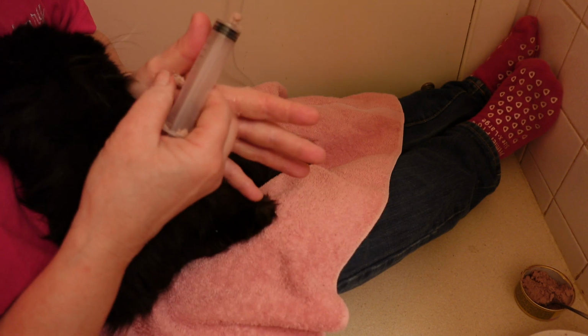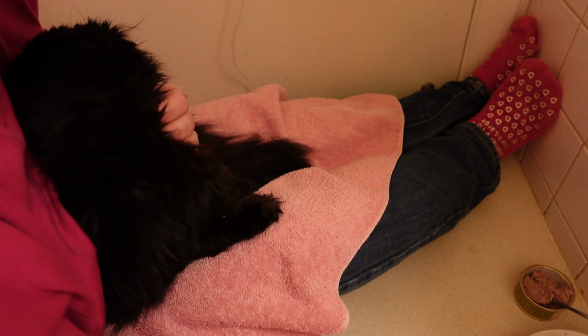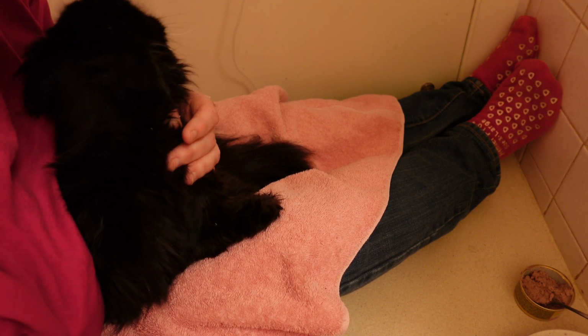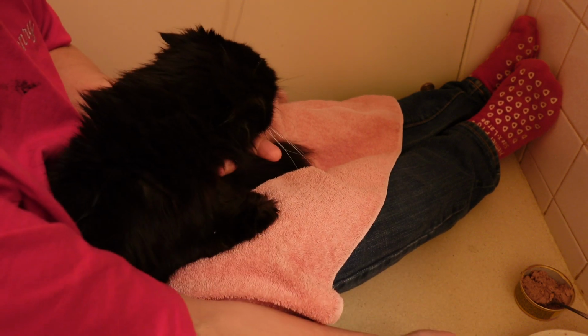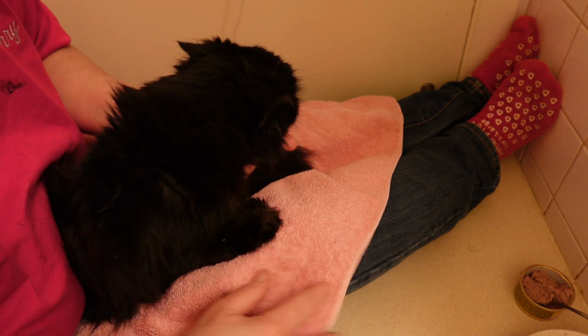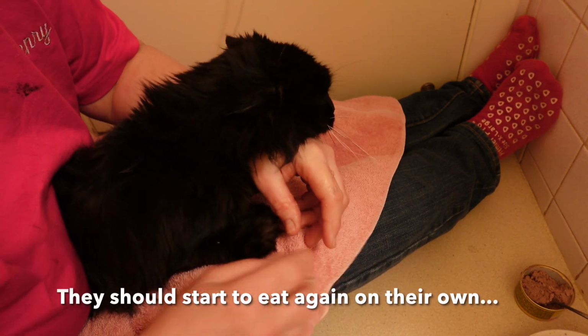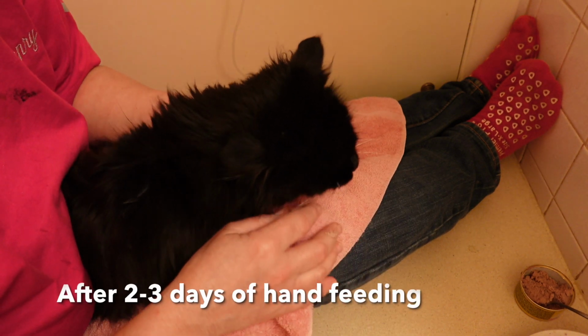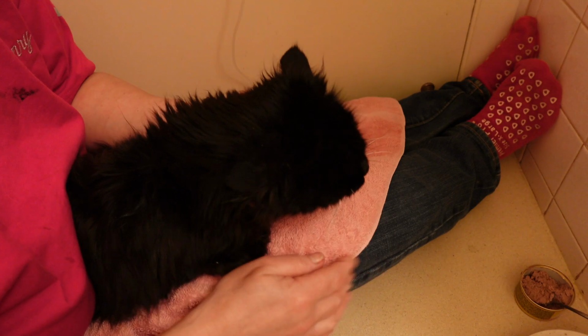Now, if a cat just quits eating and doesn't want to eat at all despite everything you're trying, and they've been to the vet, I'm not going to keep force-feeding a cat every day. Obviously, there's something very wrong. I'm going to fill up another syringe. So what I want to do is feed her today.